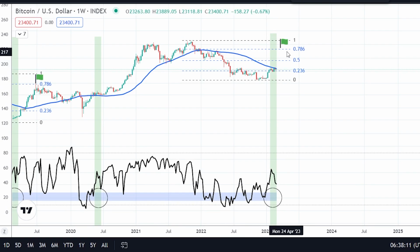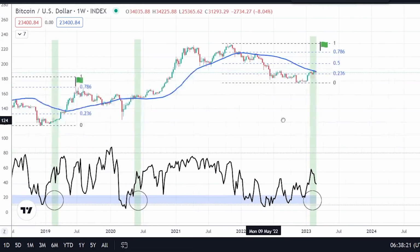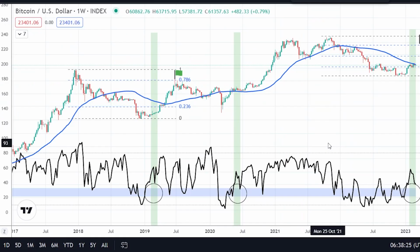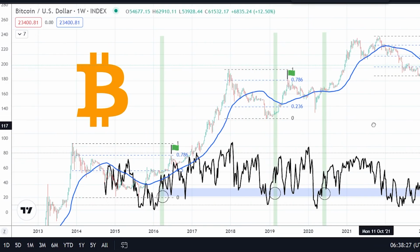And if we're going to hit the 0.786 level again on the Fibonacci levels here of this consolidation or of this market shift, then that would be at about $50,000. So guys, what do you think of this? Do you think there's something to it?